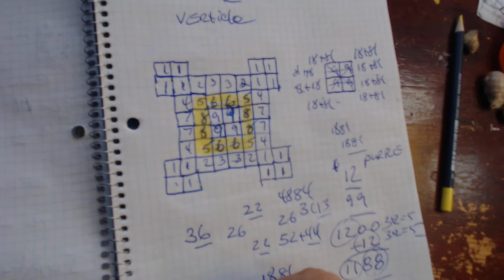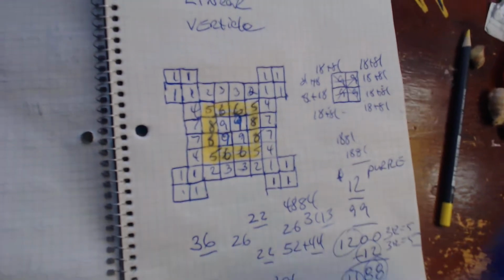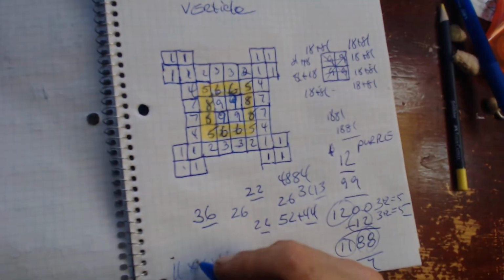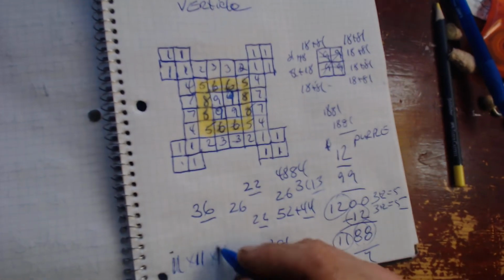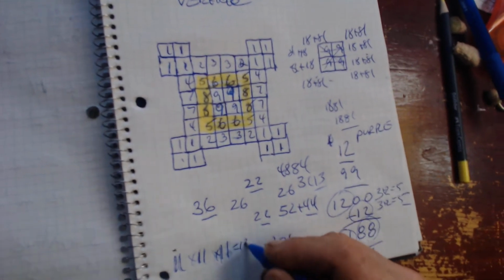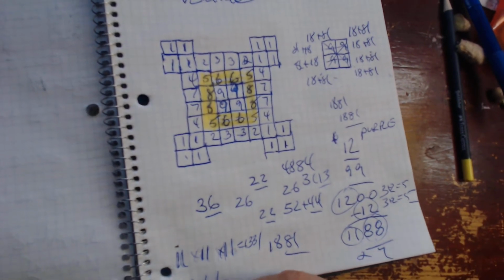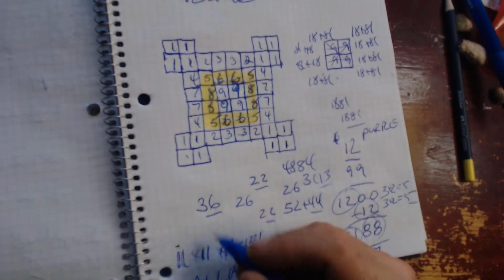11 times 11 times 11. Get another pen out. 11 times 11 times 11 equals 1331. And to get this, you need either the L or the U. But if you do it this way, it says Allah.